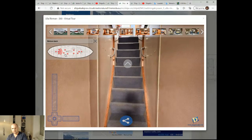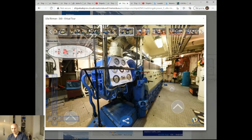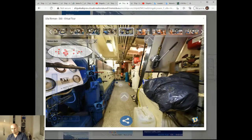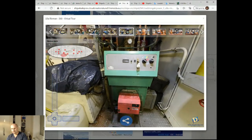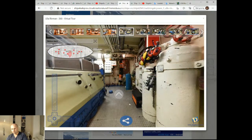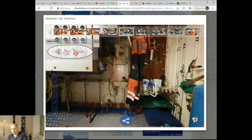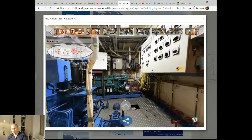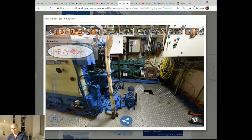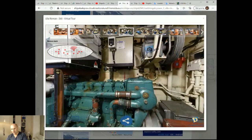Okay, this is the engine. So this is going to be an original diesel, I'm guessing. You know, it's a big engine room. Yeah, this equipment all looks well used. I do not know these engine rooms at all, but if you love boats, that can be a really nice experience, learning how to use all this equipment. Like, everything's doable.